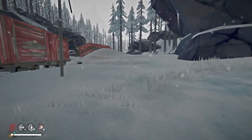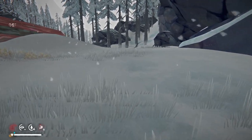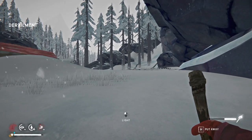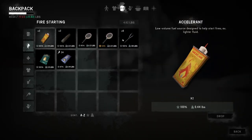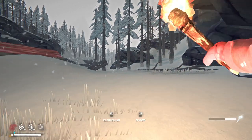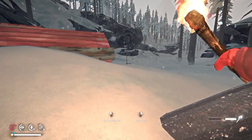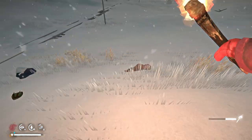What I'll do is start a fire next to the deer, and that'll warm us up. Let's just go ahead and light the torch now. Perfect. And I will actually go ahead and eat one of these just to keep us out of the red. And he should be right here. Right? Unless he's gone. Oh, here he is.